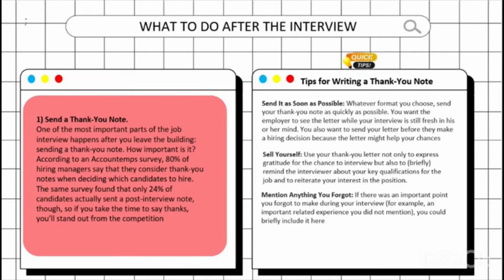Sell yourself. Use your thank you letter not only to express gratitude for the chance to interview, but also to briefly remind the interviewer about your key qualification for the job and to reiterate your interest in the position. Okay, next, mention anything you forgot. If there was an important point you forgot to make during your interview, for example, an important related experience you did not mention, you could briefly include it here.